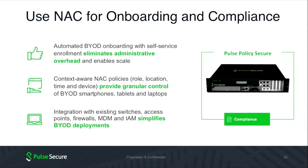So if we think about not only connecting remotely, but also potentially connecting locally within a campus environment, we've got some built-in NAC capabilities that help you onboard either guest users or BYOD users, and make sure that the devices that are onboarded are actually authenticated and authorized. And in doing so, we have some very granular controls that take into consideration the specialized characteristics of whether the device is a smartphone, a tablet, or a laptop.